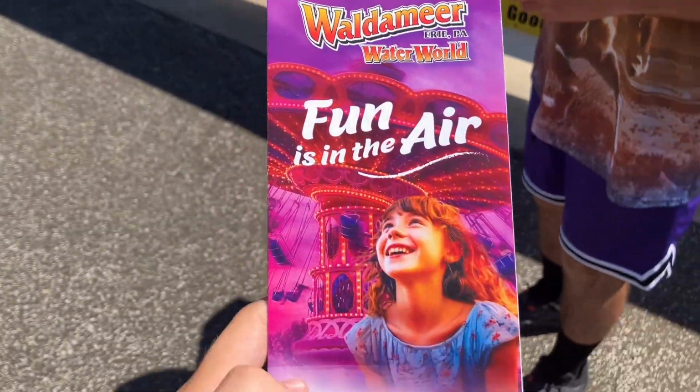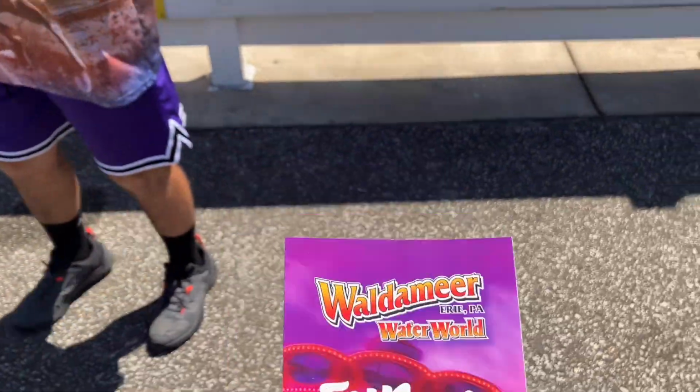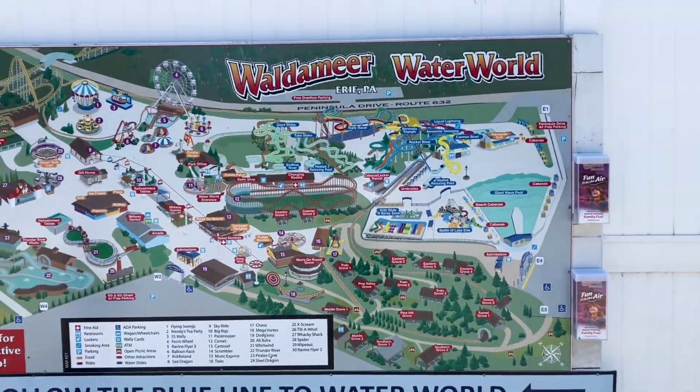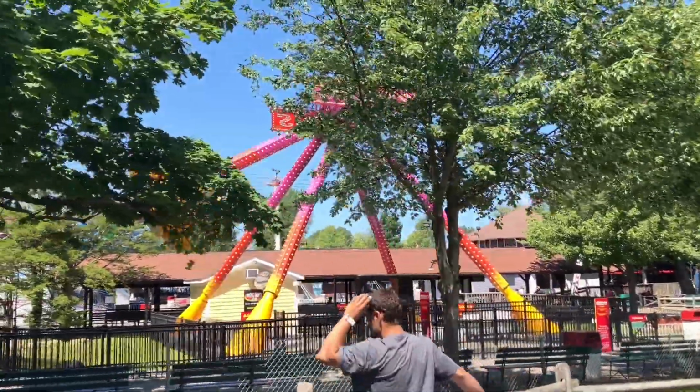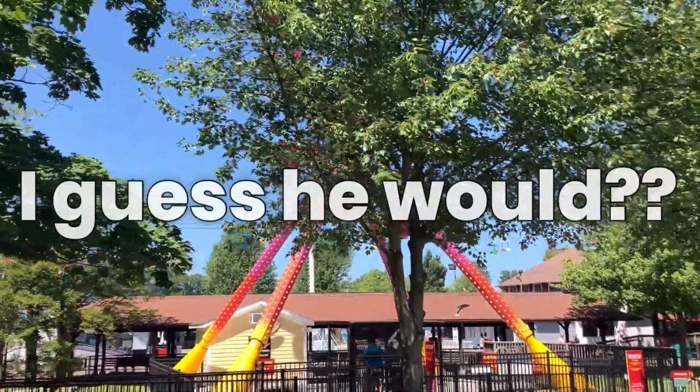We're getting all the park maps in these amusement park trips. Even Waldameer still has the paper maps, bro. Holiday World and Waldameer are the best, bro. Our inverting tiny frisbee. Chaos. Chaos control! Shadow would approve of the name.